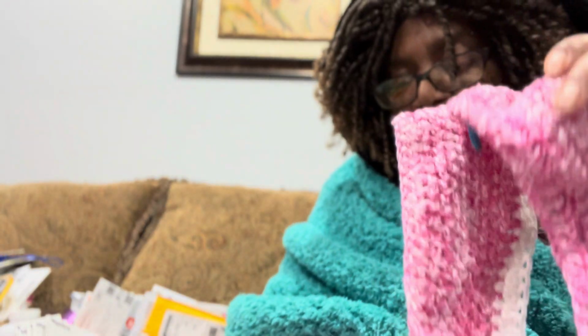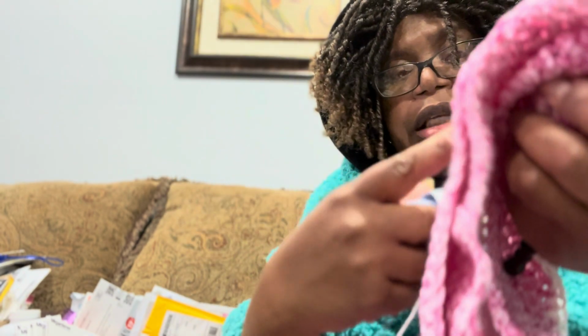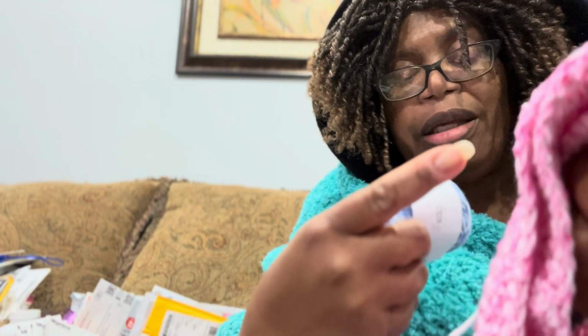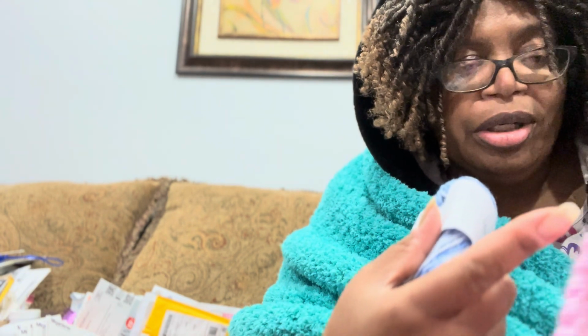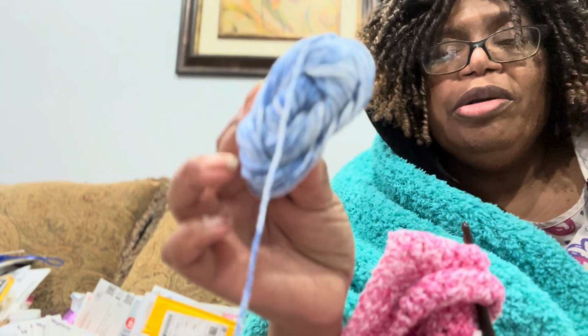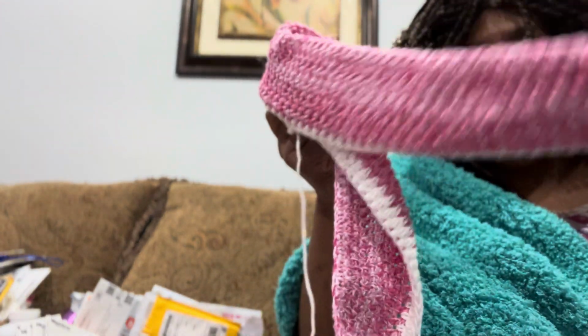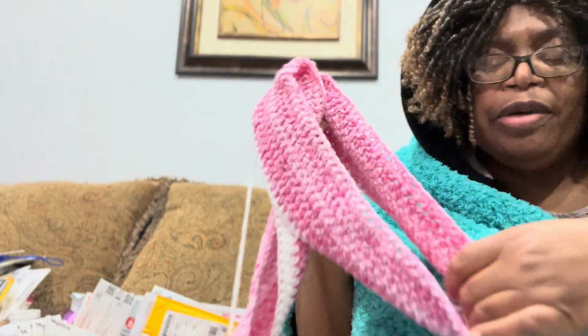I ordered pink, I ordered blue, I ordered 5 of each. And I already had some of this pink from Joann's that I bought at the store, but they had it online too, but it wasn't from Joann's, it was from another site. I found the blue, and I also found purple. So that's what I'm making with this. I'm actually making a weighted blanket. I have more pink than purple because I bought 5 of the pink, 5 of the purple and 5 of the blue, but I have 15 of the pink. So I'm making a big blanket.